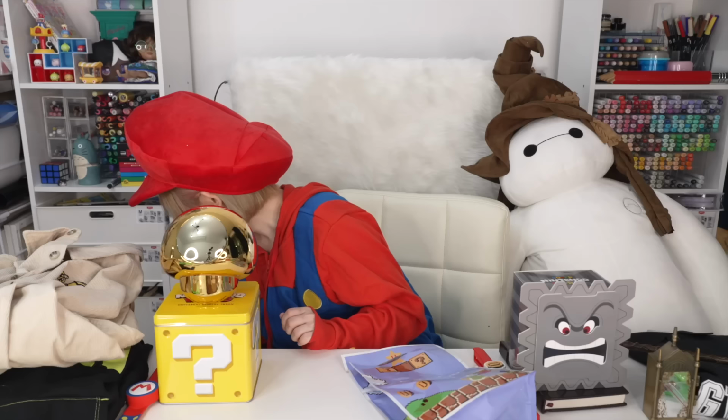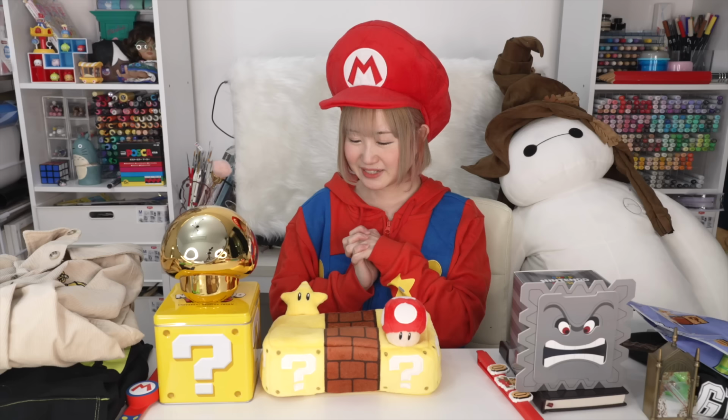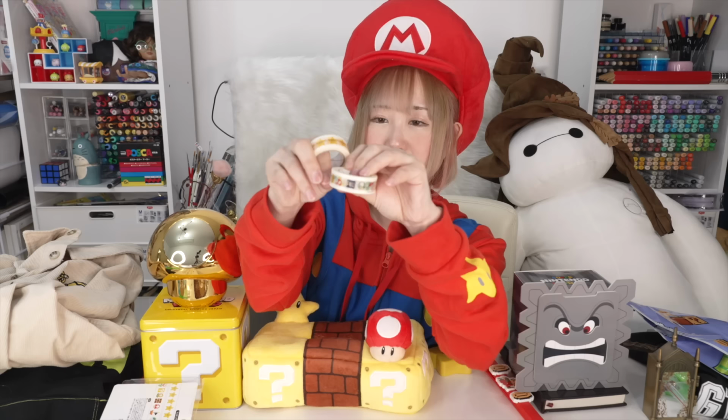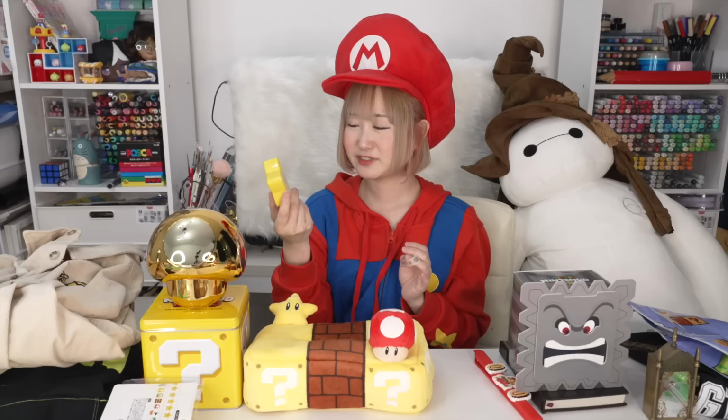Next up, this is a tissue box cover. It's so adorable. Where should I put these? I need to find a room to put these all together because this is perfect. It's like a mini Mario world. I also got a masking tape and a cutter set. So it's a masking tape with all these cute icons, and you can put it inside this star like this. Super useful. I can't wait to DIY some stuff with these.